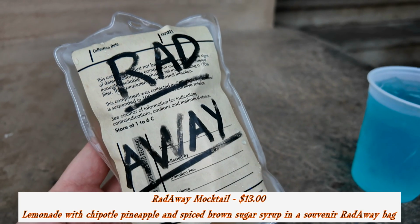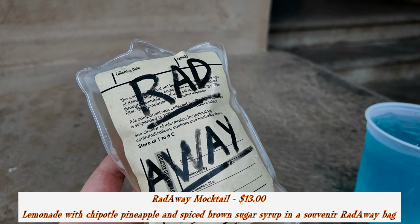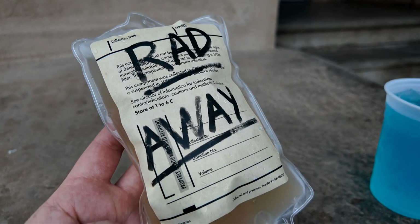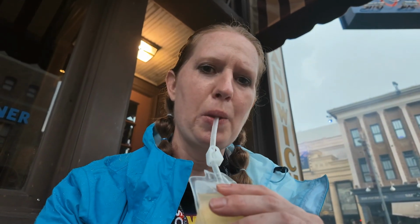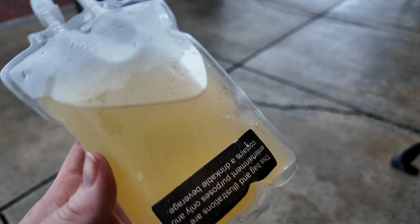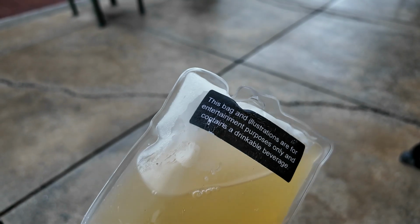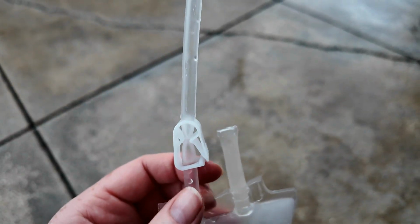Radaway Mocktail, $13. It's lemonade with chipotle, pineapple, and spiced brown sugar syrup in a souvenir Radaway bag. This was a very interesting drink with a unique flavor. At first I wasn't sure if I liked it or not, but the flavor grew on me over time. So much so that the next day I kind of wanted more. This is a must drink because it's unique and comes in a cool souvenir Radaway bag. It's easy to walk around with because it seals and it shouldn't leak as long as you close the clip.